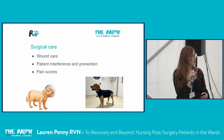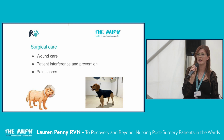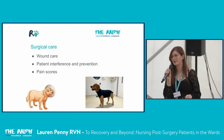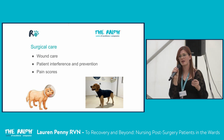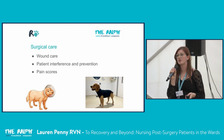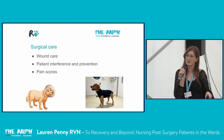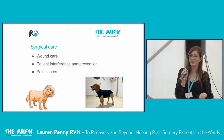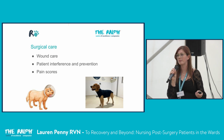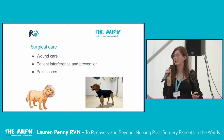Yeah. And also for surgical care, we're thinking about pain scores, because the reason he might be trying to interfere with his wound is he actually painful? So I think there was a question earlier about pain scores. Obviously, if he's really not letting us touch him, we won't push it too far, but we like to pain score them just before they're given their next dose of analgesia, as that gives us the most accurate representation of how he's feeling and how painful he is. And also, if it's not as painful as we expected, then maybe we can taper this analgesia down. Maybe we can change the analgesia or stop it altogether.